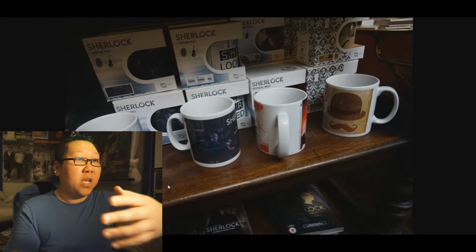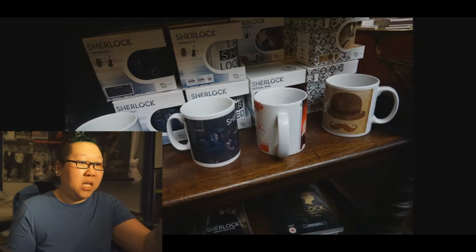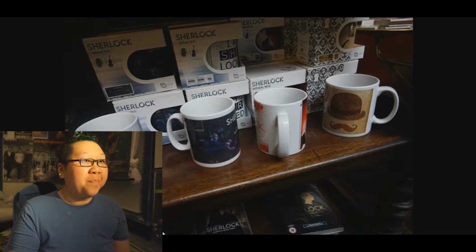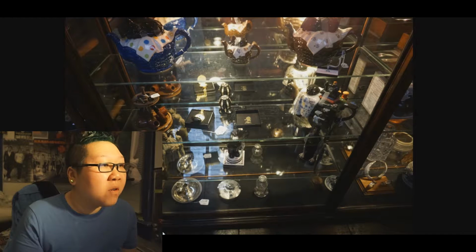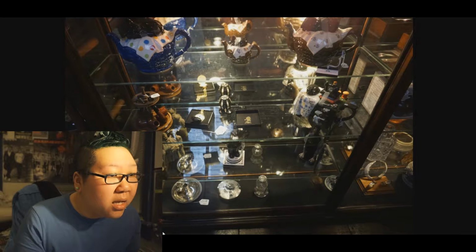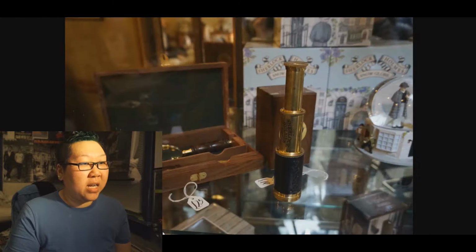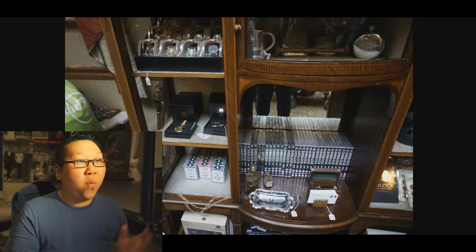They have, oh yeah, there you go. That's the wallpaper. Yeah, they have all the mugs. They have the seasons, the DVDs down there. All that fun stuff. Oh yeah, my mom wanted me to put on the hat, and I was just like, why? And she took that picture, and then I put on the bowler hat, and I was like, how does that look, mother? Fun stuff, more tea kettles, pipes, watches, and stuff. Oh yeah, a little bear that's supposed to look like Sherlock, with an eyeglass and all that fun stuff. Yeah, more watches.